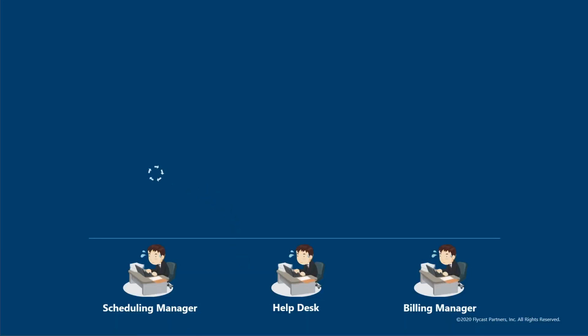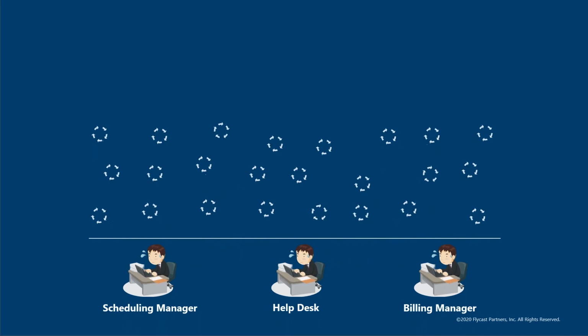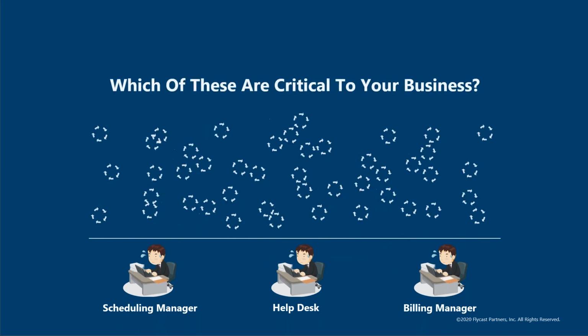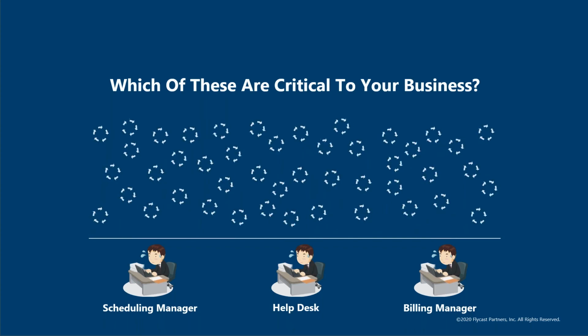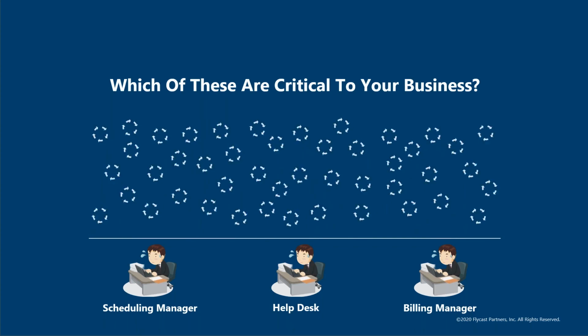And this is true of all your IT processes. They're in a cave where the sound makes them hard to locate. They all look the same in the dark. Your billing manager needs to know when his process is going to be completed.